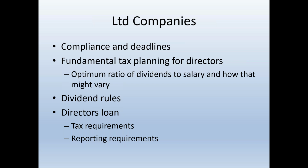HMRC require accounts to be sent to them in the full version and in an iXBRL format, so you will need specialist software to do this. It will need to be attached to the corporation tax return, and payment of corporation tax is due within 9 months of the accounting period end. The actual corporation tax return isn't due until 12 months after the year end, but we tend to do everything all at once, 9 months after the year end, so it doesn't get forgotten.